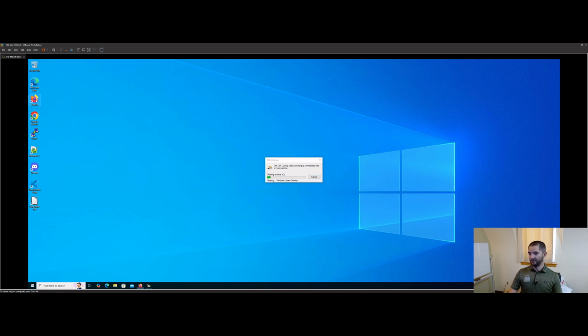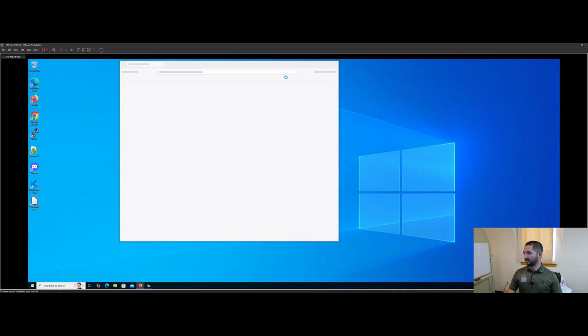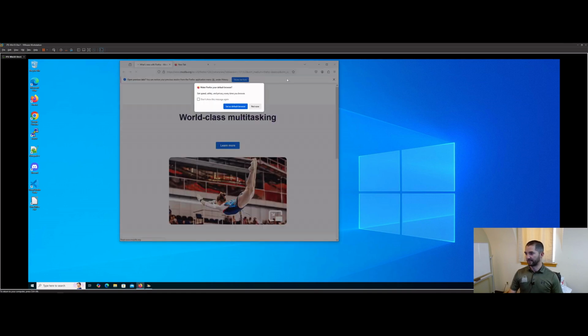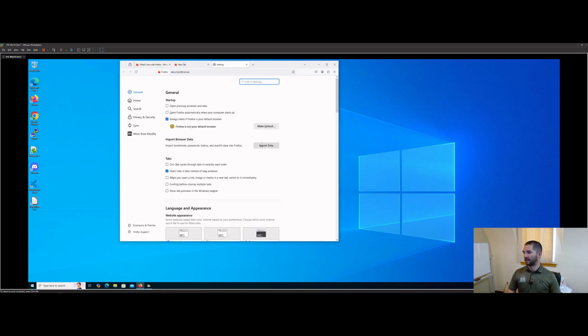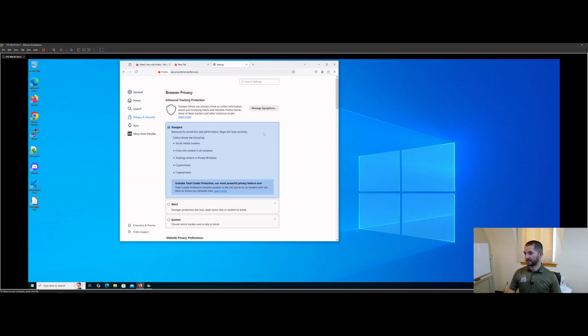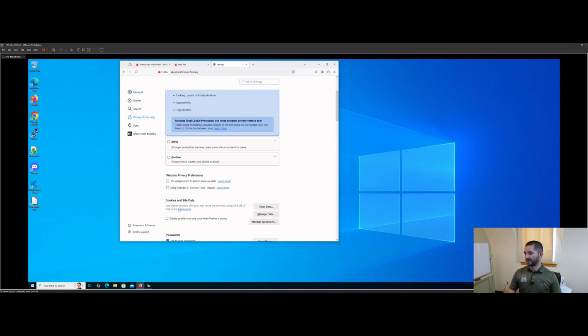So on Firefox, you'll go in here, wait for the window to open. And this is, again, pretty straightforward and simple. I'm going to go to these three lines right here, and I'm going to hit Settings, and then I'm going to go to Privacy and Security. And then right here where it says Cookies and Site Data, I'm going to hit Clear Data.